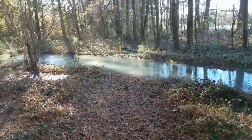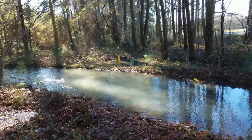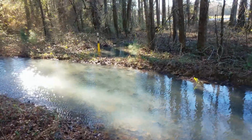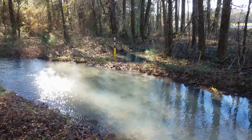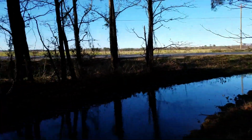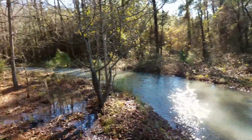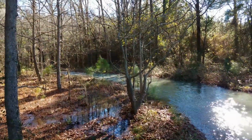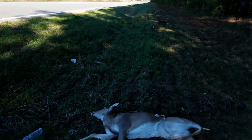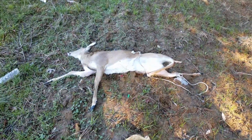Well, I was afraid this might be the situation. I've had rain a lot this week, so I'm not sure how I'm going to get across that. Maybe I'll see if I can get up to the road. Don't really want to get my feet wet when it's 40 degrees. That deer is dead. It has a rope tied to its leg.